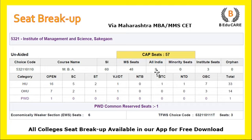Now if we look at the category wise distribution, within home university you get a total of 33 seats: 16 for open, 5 for SC, 2 for ST, 1 for VJDT, 1 for NTC, 1 for NTD, 7 for OBC. Other than home university, 7 seats for open, 2 for SC, 1 for ST, 1 for VJDT, and along with 3 seats under OBC, so a total of 14 seats.